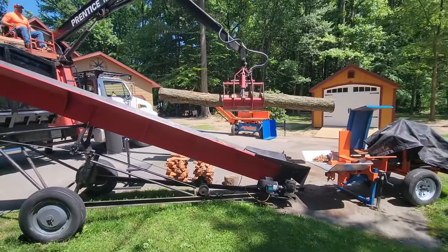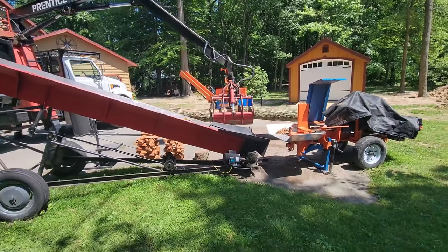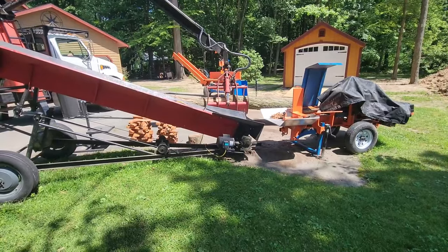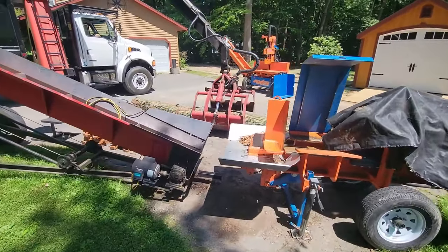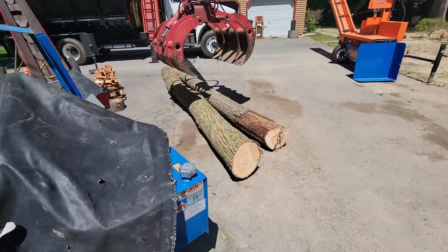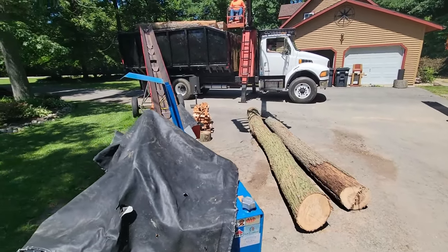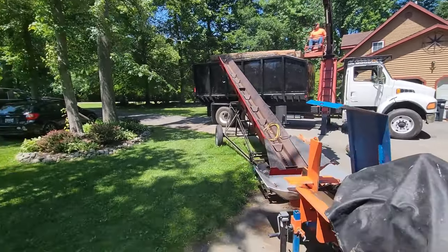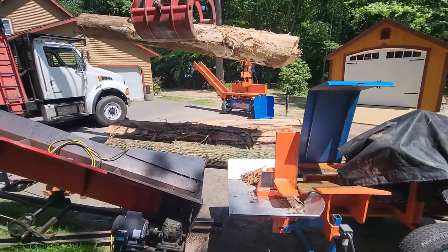This will definitely keep us busy for a good while. The first two of a few. Some big old logs.